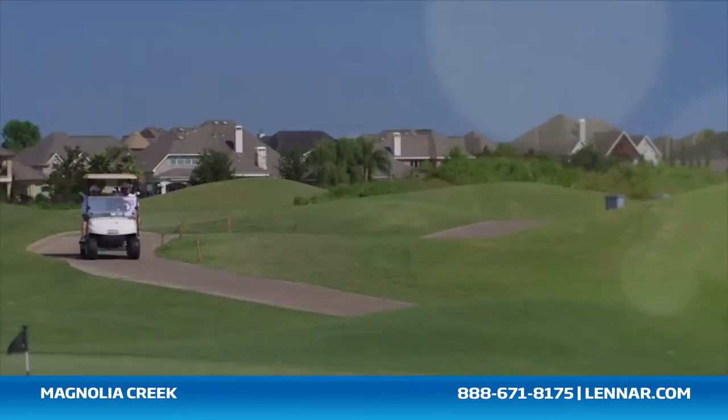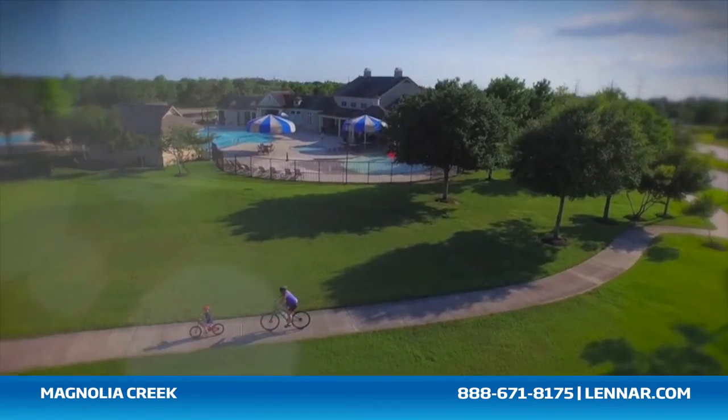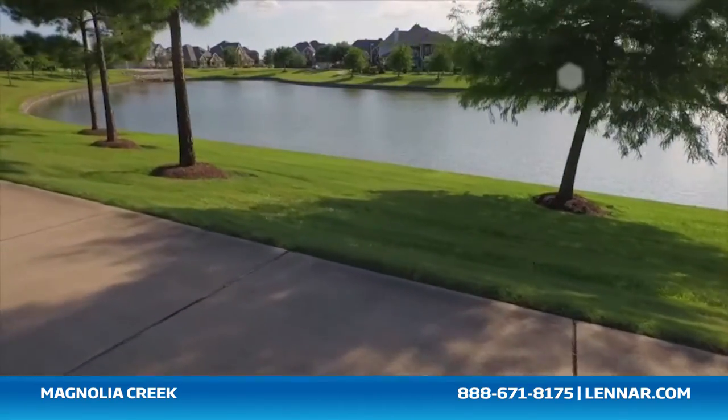So when you're looking for your new home that's built with everything you want and need, and it's in a great location, look no further. Magnolia Creek has what you're looking for.